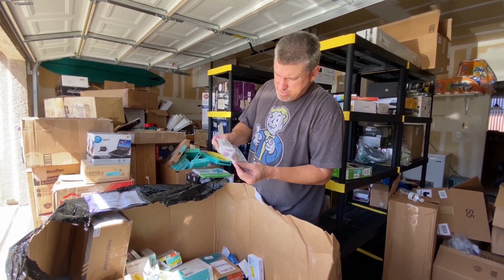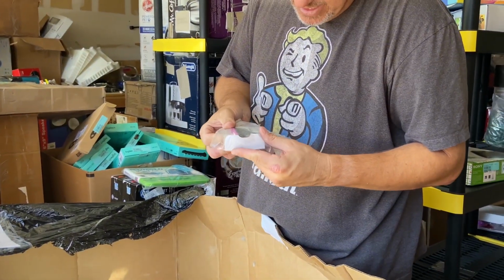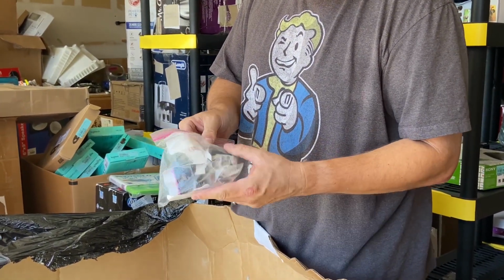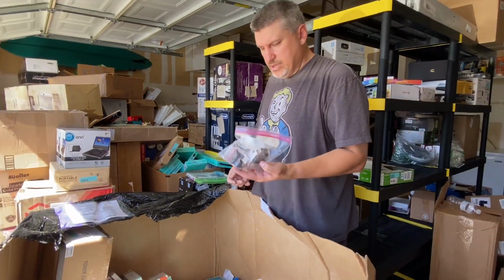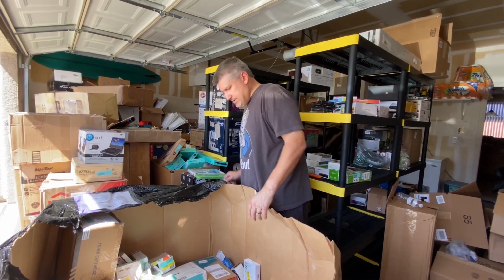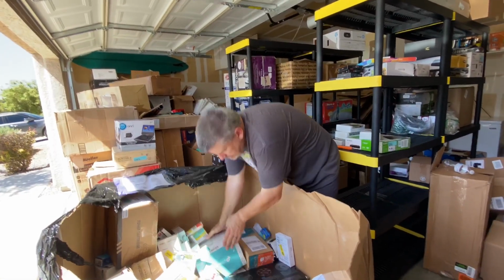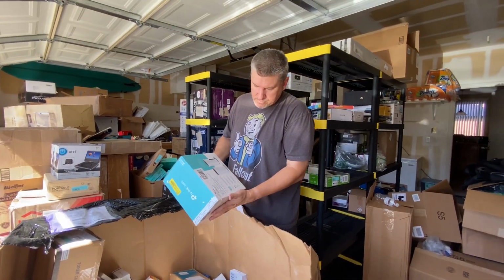Ink, now this, I don't know what I'm gonna do with this. This is authentic ink, but it looks like it's been taped to the internal packaging. This is not going to get you any money. So if you ever come across ink that's not sealed, it's no good. Nothing to be really excited about here so far.